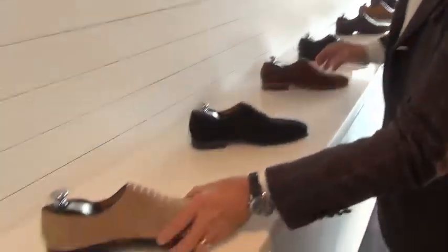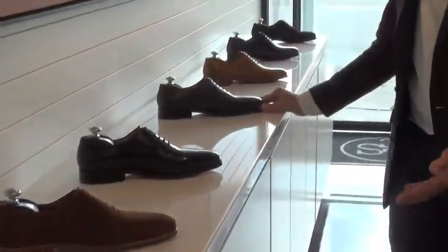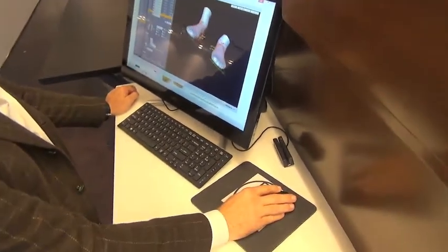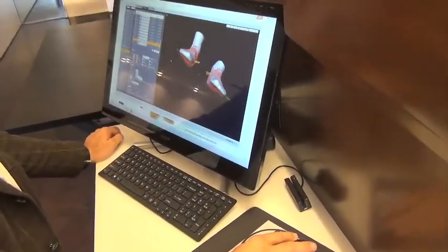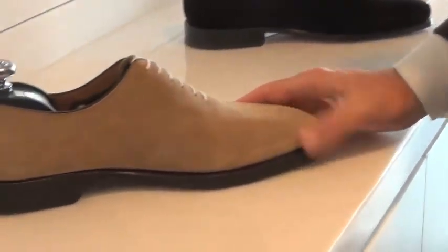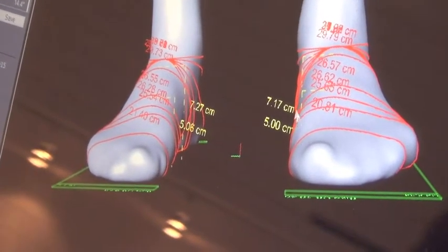So when he picks the design of that shoe, that style, we'll make a shoe with the correct volume for his left foot and his right foot. At the Left Shoe Company, we've basically productionized a custom approach to getting a gentleman not only into a beautiful pair of shoes that he can design and stylize, but ones that will end up fitting his left foot and his right foot.